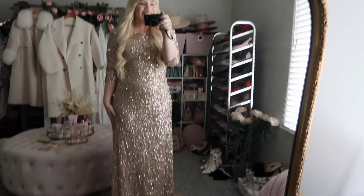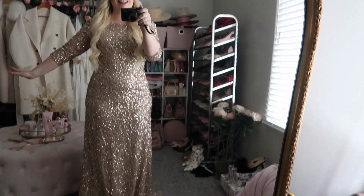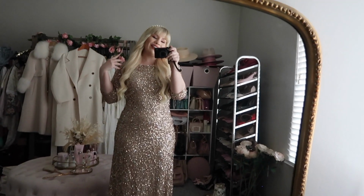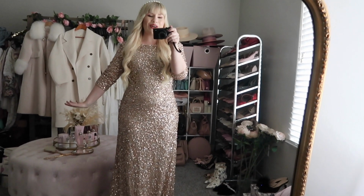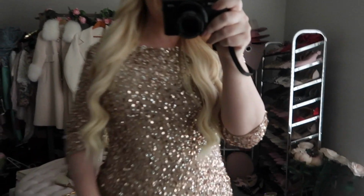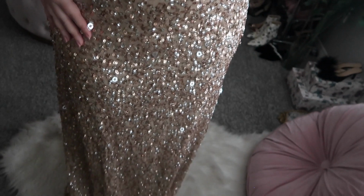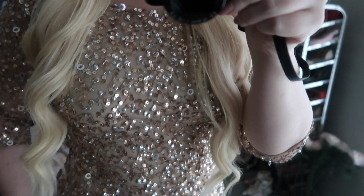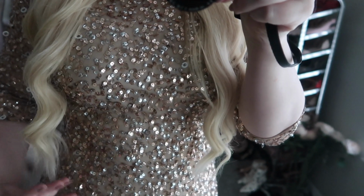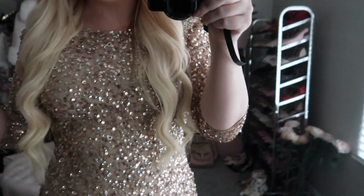Okay, so let's get started with this one. It's so pretty and so sparkly, and oh my gosh, it's like shimmer from head to toe, my dream. It is so unbelievably gorgeous. The whole thing has sequins. There's like silver, rose gold, and gold, so it's kind of like a mix, but the dress as a whole looks like rose gold or kind of like a light gold color.